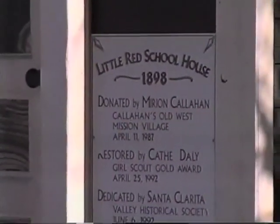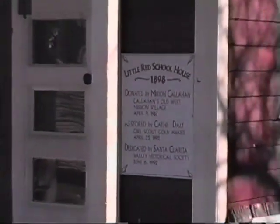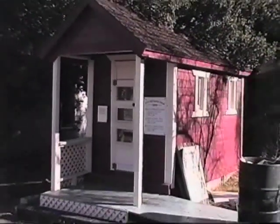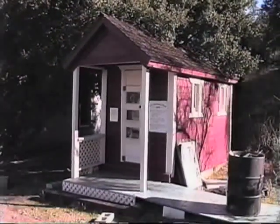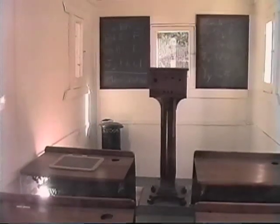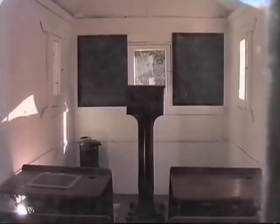This is the Little Red Schoolhouse. It started life in Culver City and was used as a tourist attraction and a movie set. In 1963, the structure was moved up here to Mint Canyon, where it was converted into a schoolhouse to hold desks, a blackboard, and a lectern, which came from Vallejo, California, and date back to 1858.